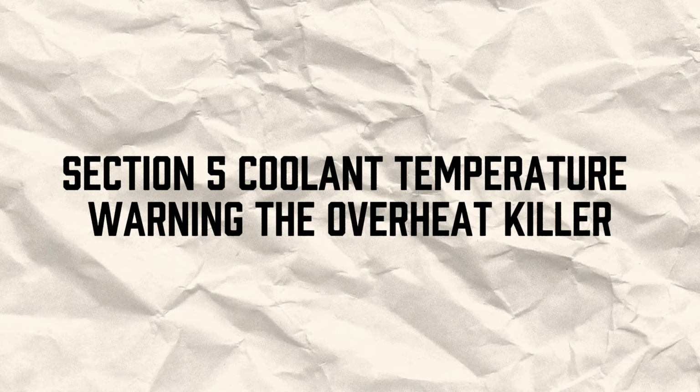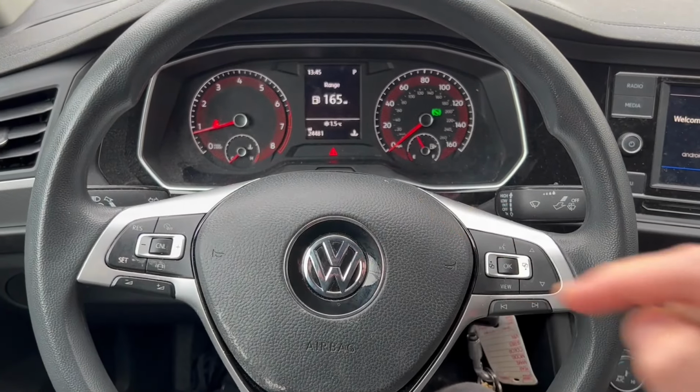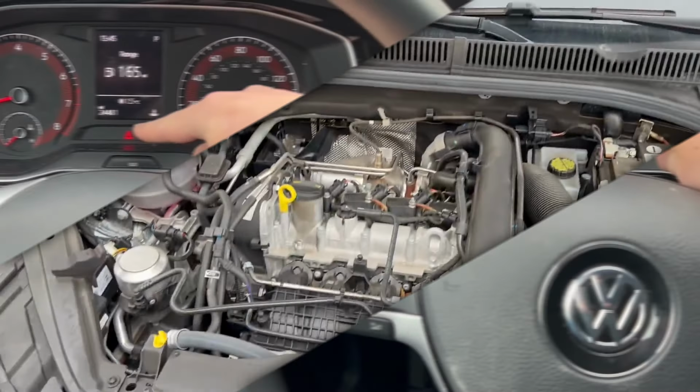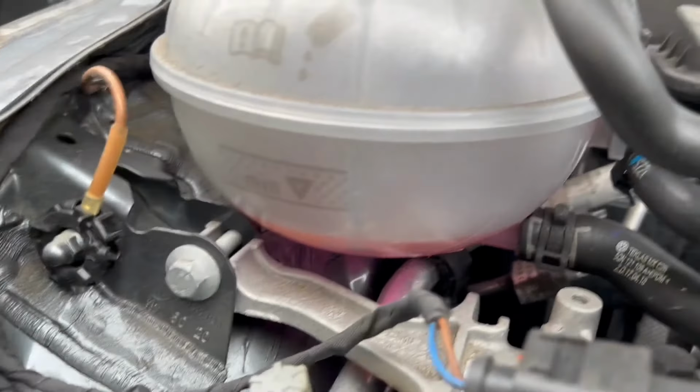Section 5. Coolant temperature warning, the overheat killer. This one looks like a thermometer floating in water. It means your engine is running too hot. Heat kills engines. Fast. Causes: low coolant, radiator leak, broken water pump, failed thermostat.